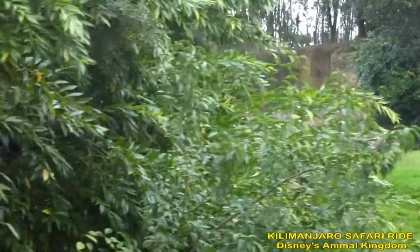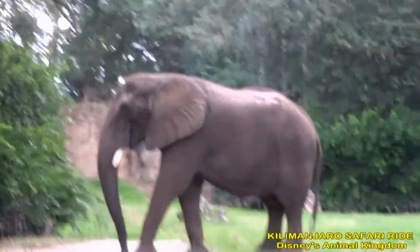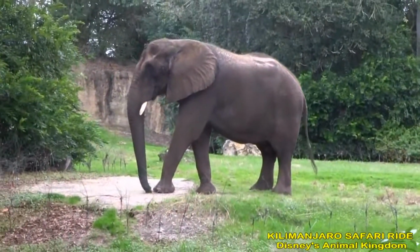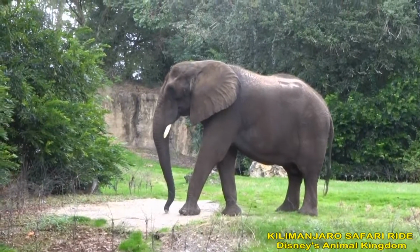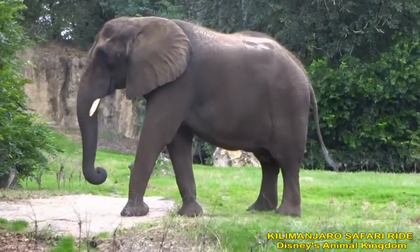I do believe I mentioned elephants earlier too, so let's see if I can get us into some elephant territory. Just gotta go right up this way. Well, I guess that explains why that's closed. I'm thinking this guy kind of stepped on that bridge and possibly crushed it. Oh yeah. That's okay. We'll head this way.